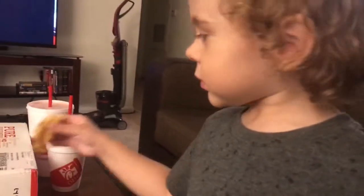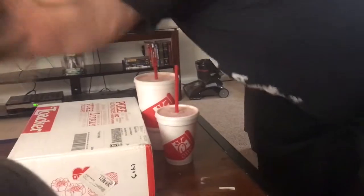Take a little sip. One drink for Wesley, one for Daddy, and one for me and one for Daddy. Yep. Good job, you're so smart. Good baby chicken. I had my 2 tacos in the car, so I am not eating anymore.